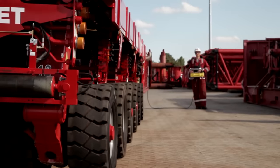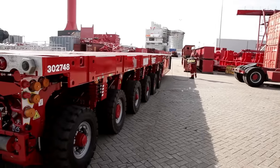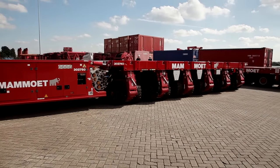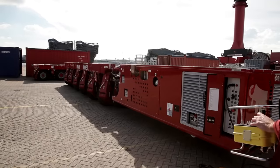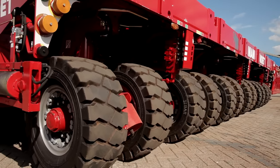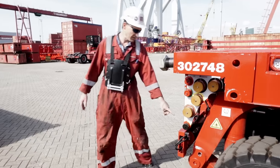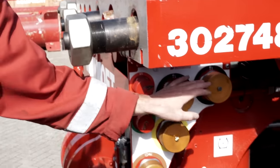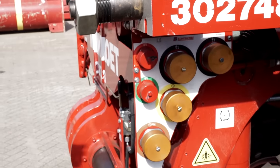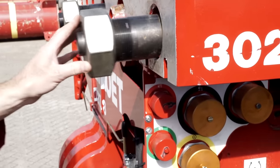The Mammoth SPMT can swivel on itself and switch a load around, just as it can move in any direction with the wheels all in parallel. These units can also be attached together to make one massive moving flatbed. Those are the connecting balls, connecting pins to put an extra trailer on the front. And then here we connect all the hoses to give the next trailer the oil, the power and the data that we need.